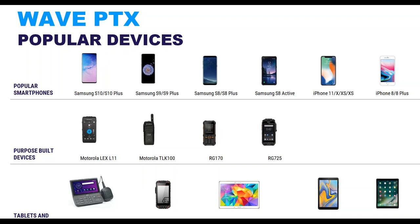If the device is not listed there, the application still may work on it. It generally works on most Android devices. Where we have to be a little more careful is if there's a push to talk button on the device, then sometimes it will work, and sometimes we'll need to have a look and see if we can remap that on the device. But it's always recommended to test out the Wave PTX app on a device that you're using or potentially going to be selling, if it's not one of the devices that we've listed here.